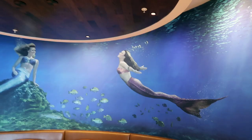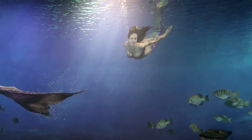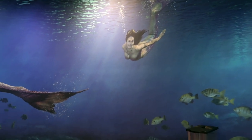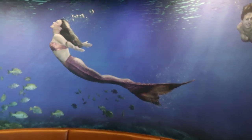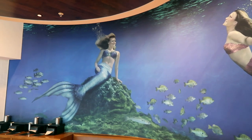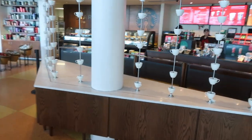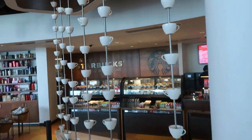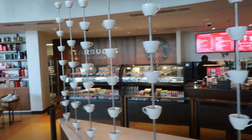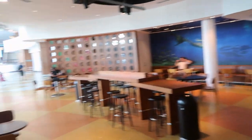Actually, we're gonna go check this out because there's mermaid walls. These are so cool. There are restaurants and places in Florida where they do mermaid swimming shows, and this is just so cool. And Starbucks has a mermaid logo, so it's fitting. But it's really cool. Jamie wants to take a photo here. And here's that fountain and staircase from the side, in the Starbucks. This is so cool. I didn't even notice this decoration. It's coffee cups, and it's a really nice Starbucks. Super cool. I might get something there. I have a Starbucks gift card.